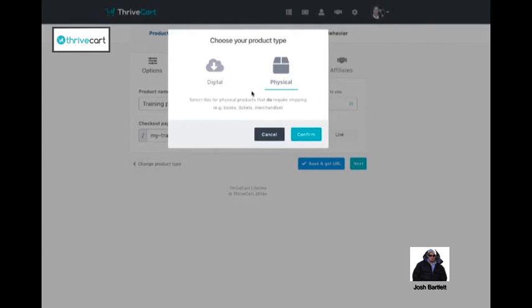What we believe in doing is not providing you with every option under the sun, overwhelming you, making it complex and confusing to use, and having everything there with some things grayed out and making it difficult to understand why certain things are available and certain things are not. So we ask a simple question at the beginning: is this a digital product or is it a physical product? And from then on, the options within your settings for that product relate to whether it is a digital product or a physical product. So shipping, for example, will only show under the physical products that you've set up, because of course you don't ship digital products.